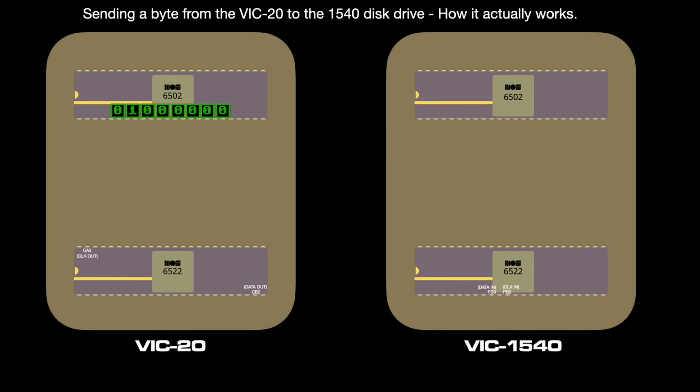If we start out with a byte on the VIC-20 that we want to send to the 1540 over the serial bus, it's all software driven. Code running on the VIC-20 has to shift the first bit off, then it has to manipulate the CA2 and CB2 lines of the 6522 to create the clock and data signals on those lines to send the bit to the 1540. The DOS code in the 1540 uses a 6522 to read the input lines and reassemble the byte on the other end one bit at a time. And this process is repeated for each bit until all 8 bits have been sent.